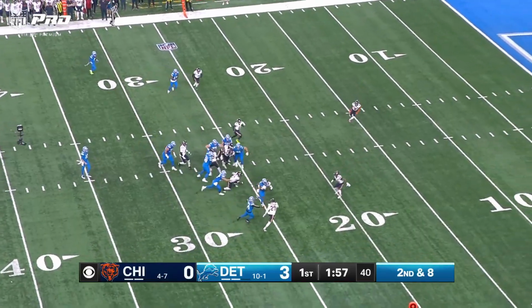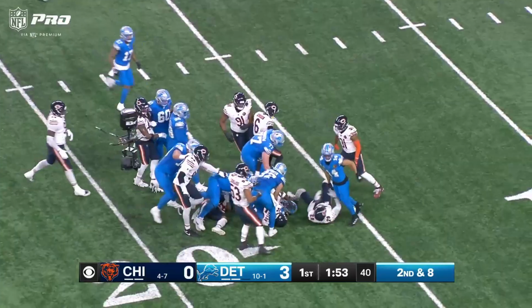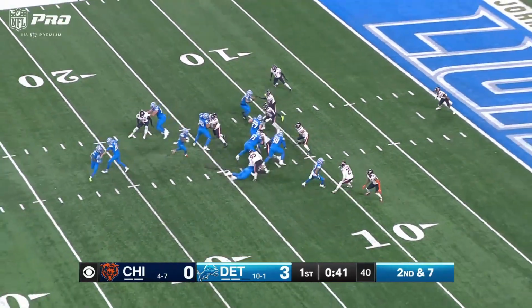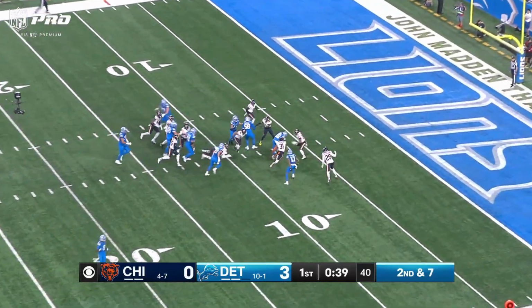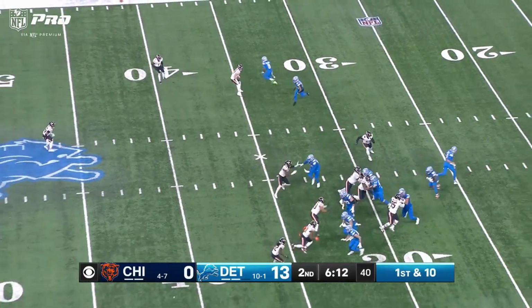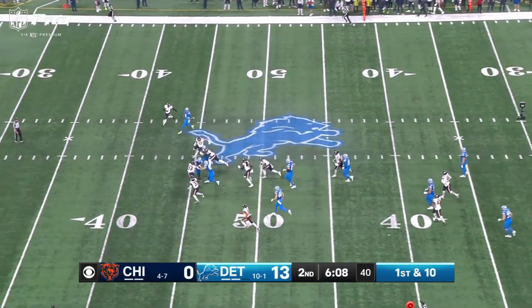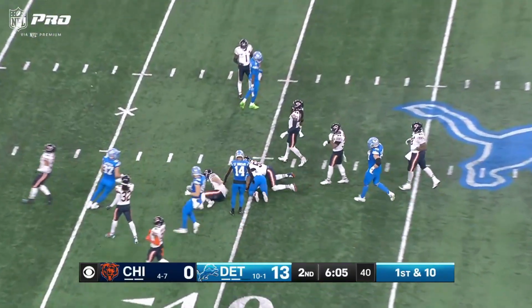2nd and 8. Handoff, Gibbs. Back into the red zone they go. Last minute of the first quarter. Gibbs hurdles ahead, and again. First down from the 31. And look at this speed. Taken off as Gibbs, Gibbs still on his feet, down to the 40-yard line.